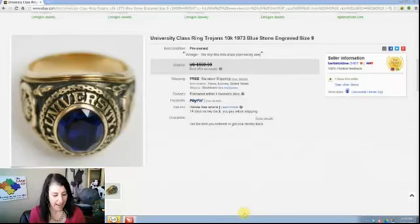This is a USC Trojans class ring from 1973, you guys. 1973. This was all stuff that was out of her parents' estate, so it wasn't something that she went out and sourced. She had some spectacular pieces of jewelry in there, you guys. I can't even tell you the stuff that she's pulling out, and my jaw is dropping.